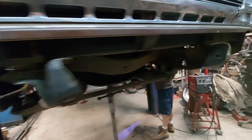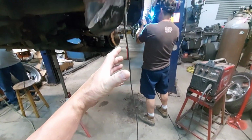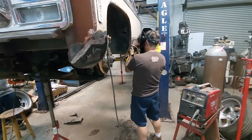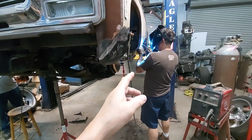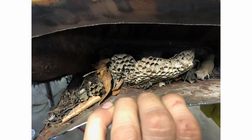Okay, Mrs. PIB said we would insert a picture of all this mess here. There was a huge, huge wasp nest behind this where Tim's welding, and that's what stopped up the drain hole, and that's what caused the rust here. So she's going to insert a picture right here.